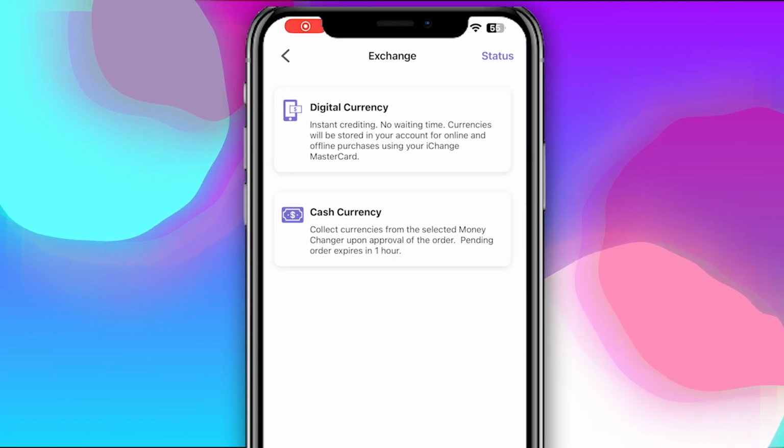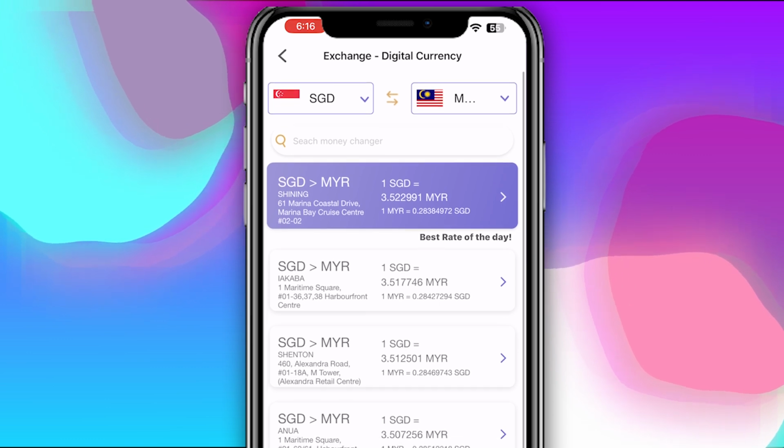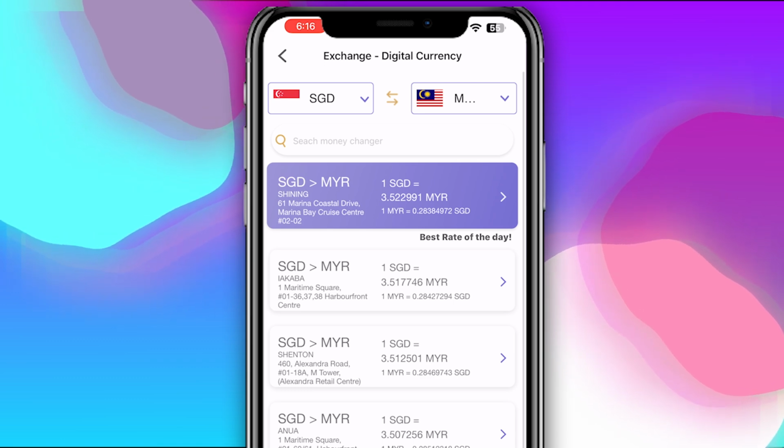Depending on how you are exchanging your currency, iChange has 3 sets of conversion rates. The first one is digital currency. This is the rate that you saw in the comparison table. The way you would use this is you convert the currencies in the app, then spend the money via the iChange card or withdraw from ATMs. Similar to how you would use the Utrip card, Revolut card, or the Trust Bank card, yeah?